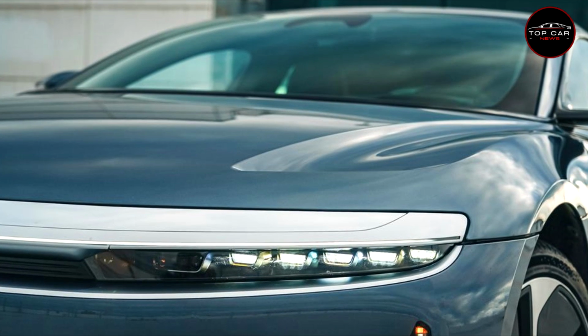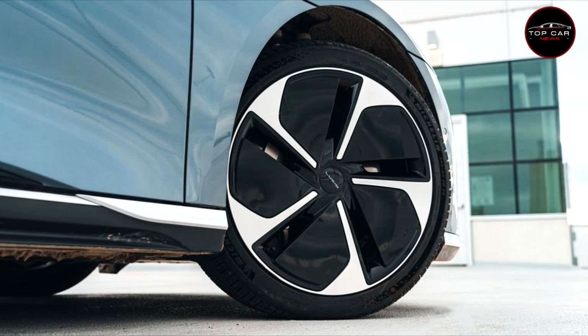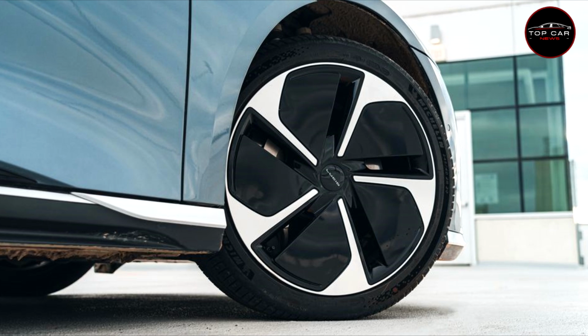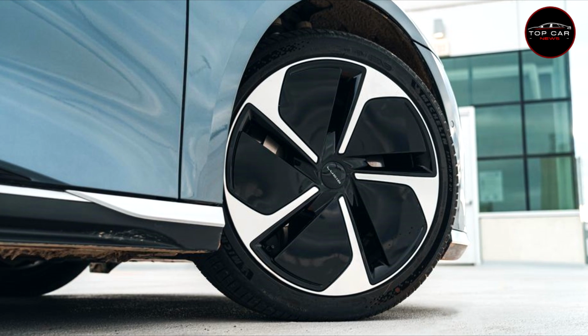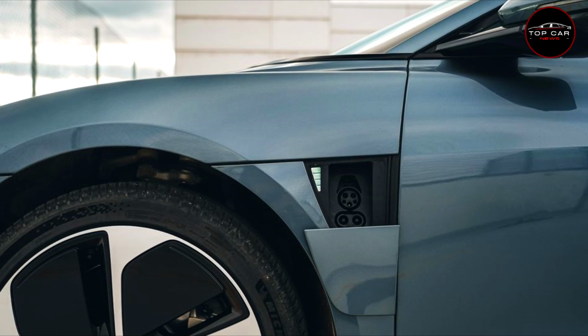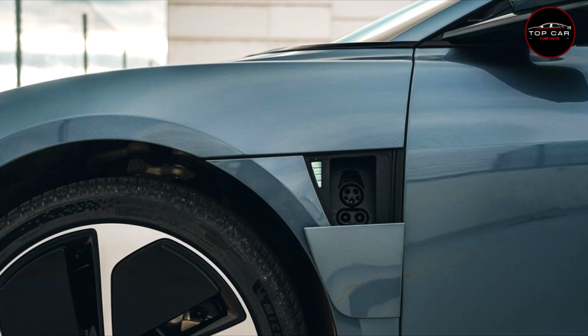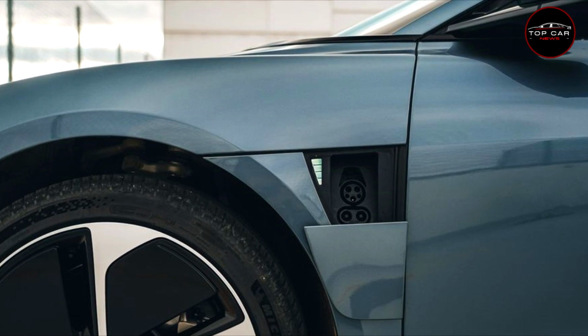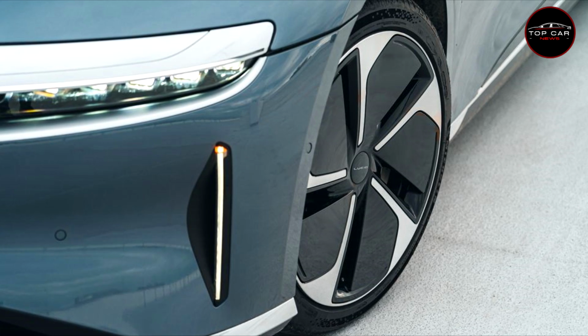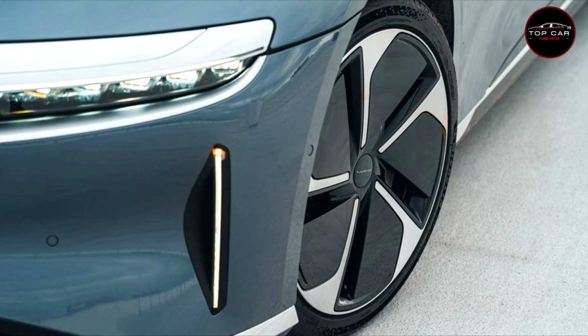The dual-motor Air Pure can't quite match the acceleration of other Air models, but it's only gone from shockingly fast to surprisingly fast. We measured 3.5 seconds to 60 miles per hour, versus 3.0 seconds for the Touring model and just 2.6 seconds for the 1,111 horsepower Dream Edition performance. For a 4-seat sedan weighing the better part of 3 tons, any of those results are remarkable. Air Pure buyers should be plenty satisfied with their car's performance.